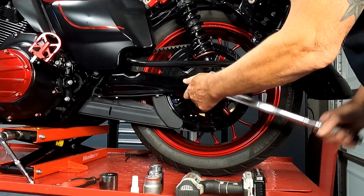Alright guys, as I suspected, just taking out the shock bolts, the swing arm wouldn't drop down hardly at all. So what I'm going to do is slide out the back axle, jack up the bike so the back wheel drops down, then I should be able to get my hand in there. Not a big deal.